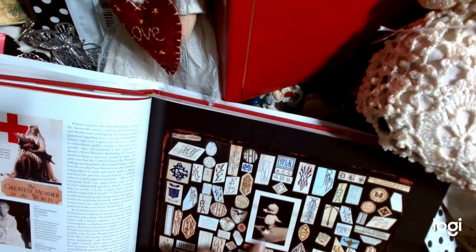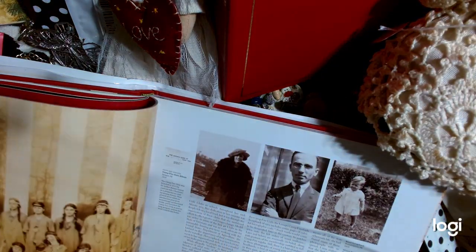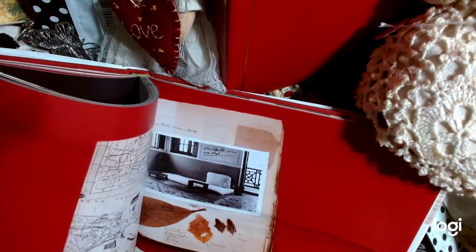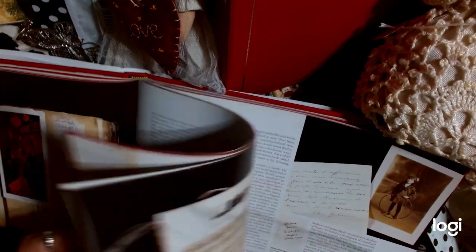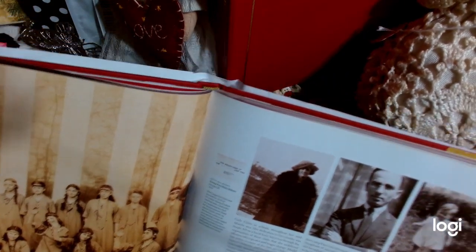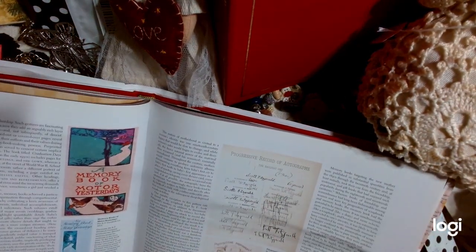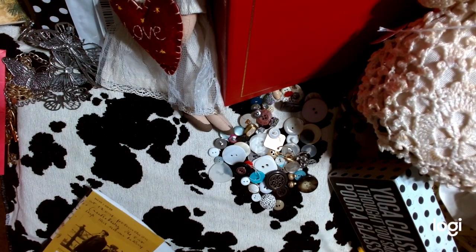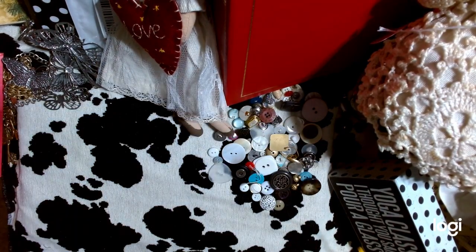This fun, look. Cupid doll. All kinds of cool stuff. Look at this. Just amazing images. And about the history of scrapbooking. Who knew that? I love it. Very fun book. I was happy to find this. I don't know what all this other stuff is doing on there. So that's a fun book.